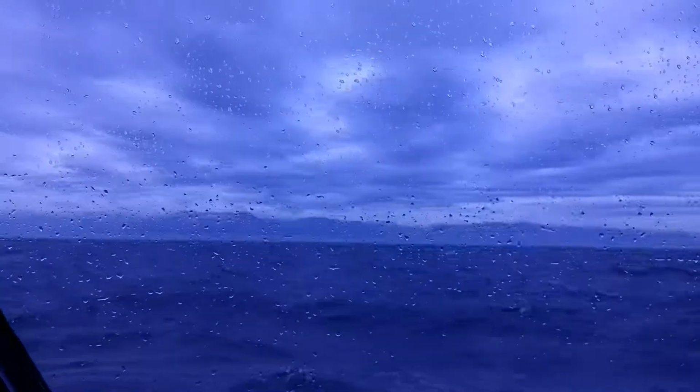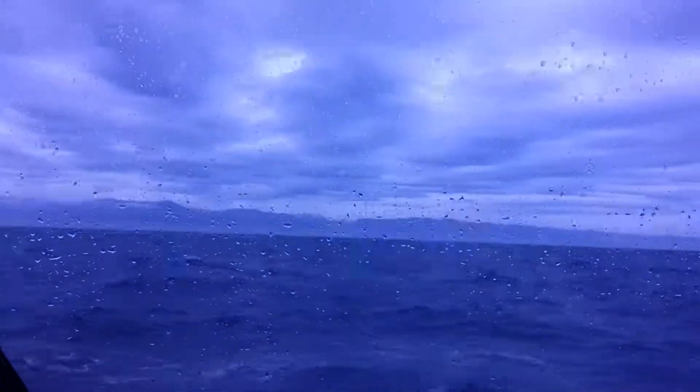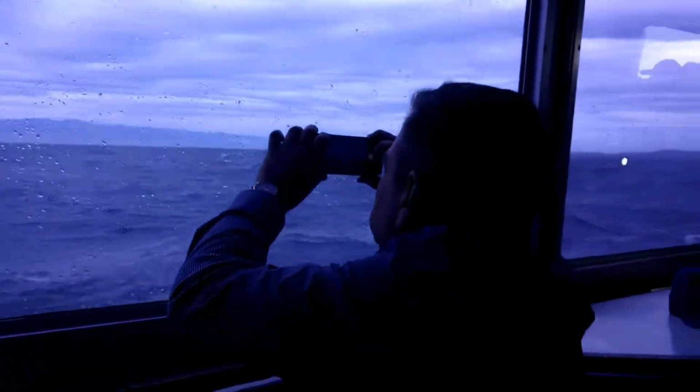This is the largest species of whale that is able to breach, so it's able to throw itself all the way out of the water like that. And in our area, the largest animal was 52 feet long. That is a big animal.